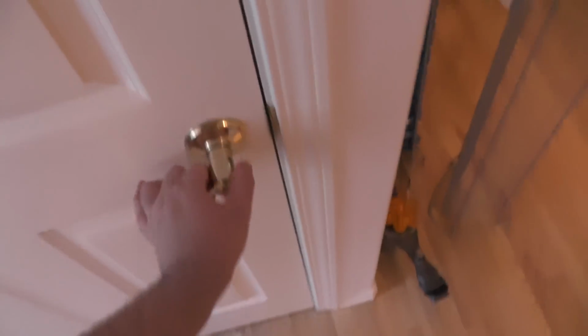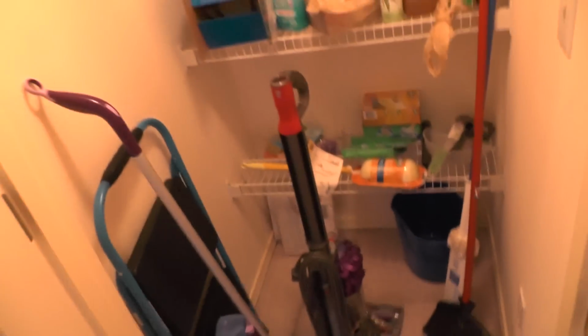And then down here we have a little Dyson hand vac, really nice unit. Sucks like no tomorrow, okay? This is the broom closet. The broom closet actually has its own light, which is pretty neat. What do we have in there?